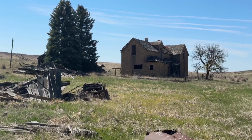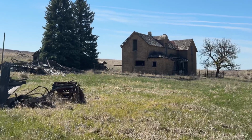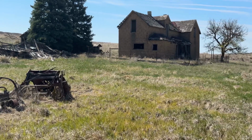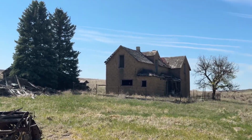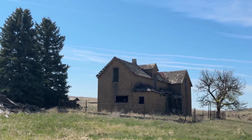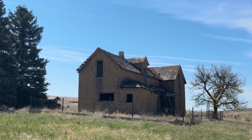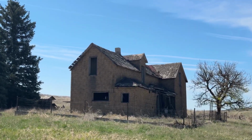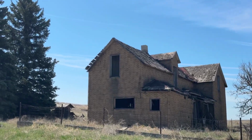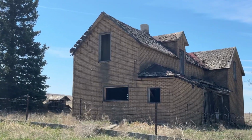So not only do I want to capture them, but I want to capture these houses in the winter, the summer, the spring, the fall, at nighttime, during the sunrise, during the sunset, during thunderstorms, and so on and so forth, just to give everybody an idea what life was really like out here.